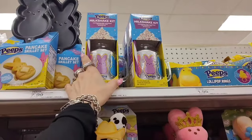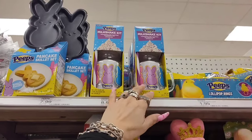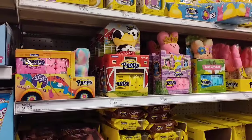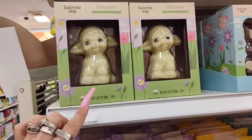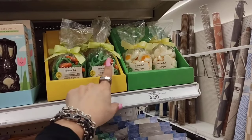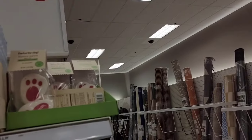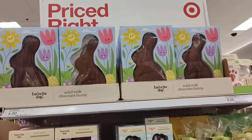Oh my gosh, a milkshake kit, $8.99, you guys. I bet you can get it cheaper somewhere else. And look at all this cuteness. $4 little white lamb. Adorable. Bunny, $4. $4 for the sour grass and carrots and the eggs. And look at the feetsies. That'd be cute to put on a cake. $4. The big bunny chocolate is only $4.